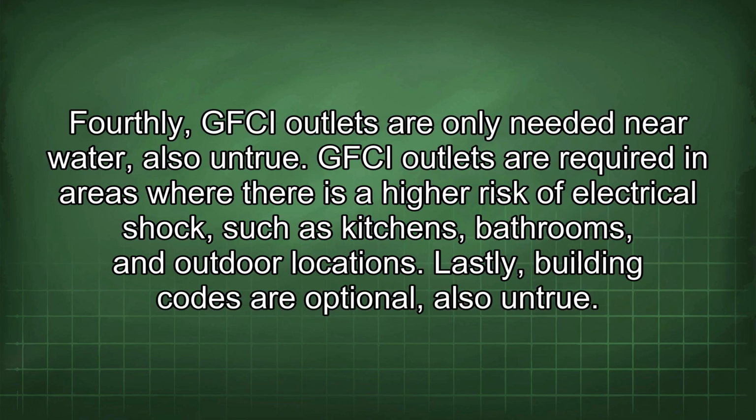Fourthly, GFCI outlets are only needed near water, also untrue. GFCI outlets are required in areas where there is a higher risk of electrical shock, such as kitchens, bathrooms, and outdoor locations. Lastly, building codes are optional, also untrue.